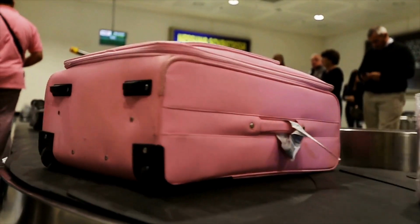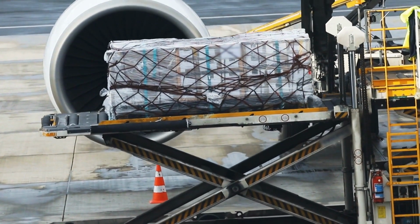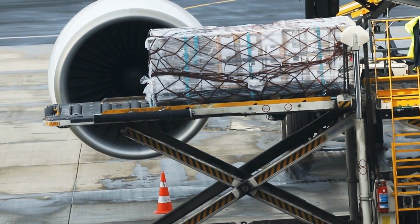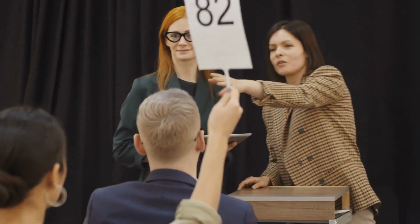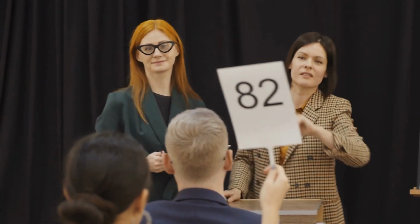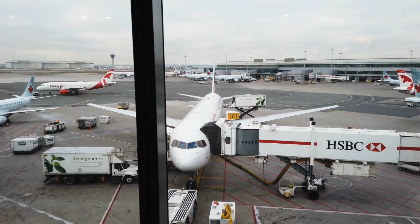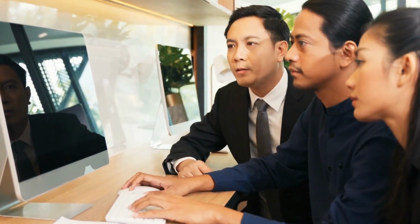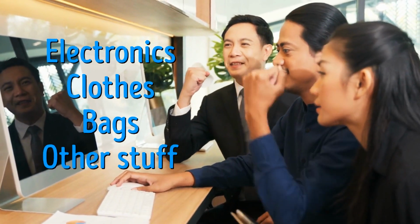Airports can be selling your lost luggage right now. Of course, I don't say that there's no chance for you to get back your suitcase that's traveled to a different destination, but just as likely, you might not see it again. In this case, an airport has the right to sell your misplaced belongings at an auction. Most airports have an annual lost luggage sale. After paying an entry fee, you can bid on electronics, clothes, bags, and other stuff.